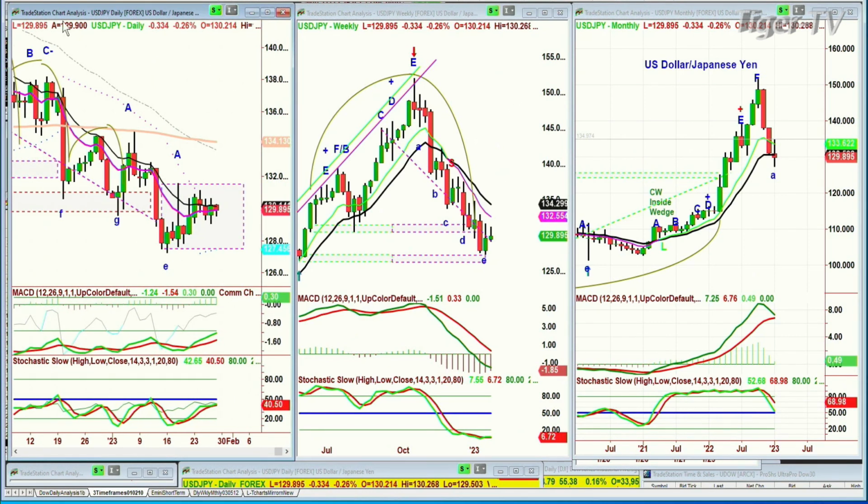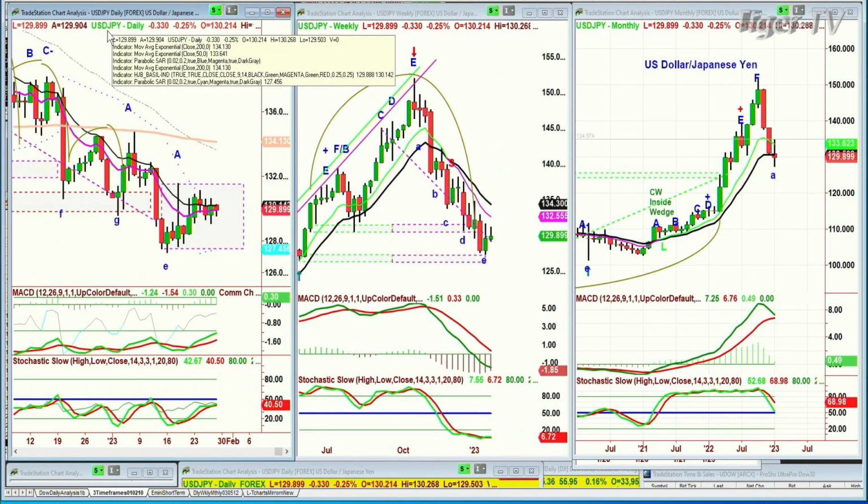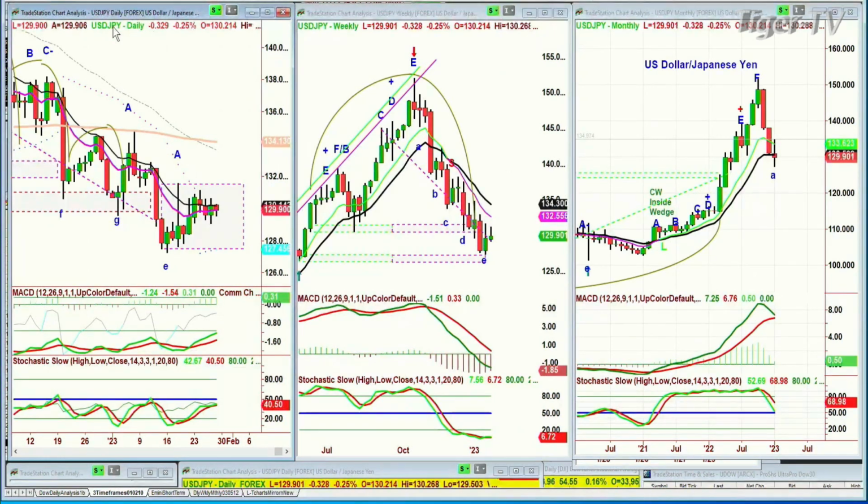Oh, my. You see here, you see the notation, USD JPY daily, and then all of a sudden over here, it's got something on the left. I hit something. Oh, man.